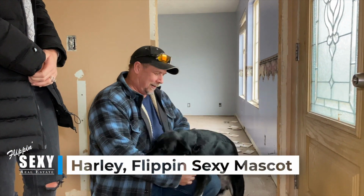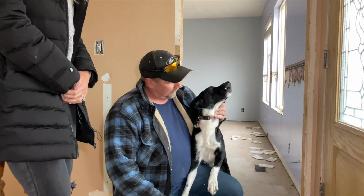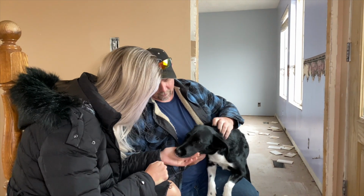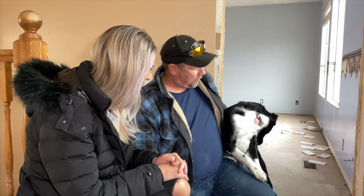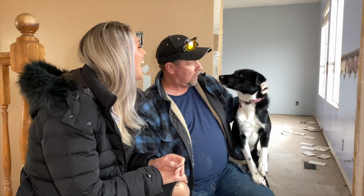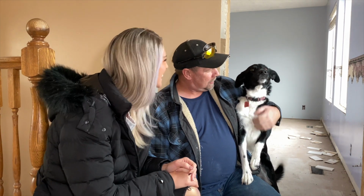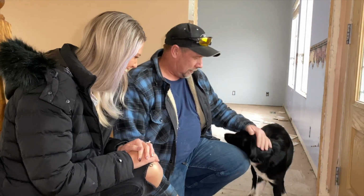Hey, this is my girl, Harley. She's 3 years old. She's with me all the time. Yes, she is. She likes to ride around in the truck with me, and she gives me input on the houses, whether everything's done right or not. Because she knows. She's the resident inspector. That's who she is. And you're a good cat, aren't you, pretty girl? Good girl.